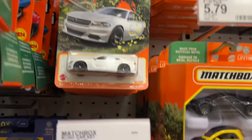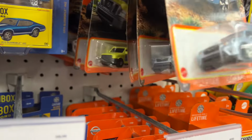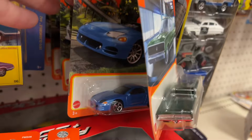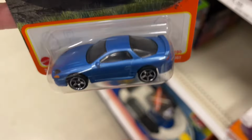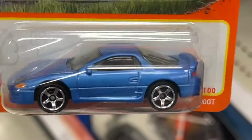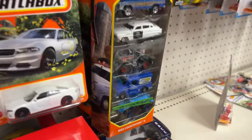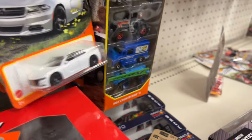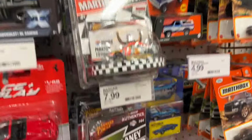Let's see if there's anything I missed from Matchbox. Same ones that have been coming in lately to the store, it always seems to be this assortment here. But look at this, the Mitsubishi 3000. All right. That's nice. That's a nice one. Didn't have that one. Yeah, I hadn't found that one, so that's cool. Really cool, man. All right, cool. I'm happy. At least I got one. The Bronco's really nice. We have a bunch of Winner's Circle. It looks like Winner's Circles came in.